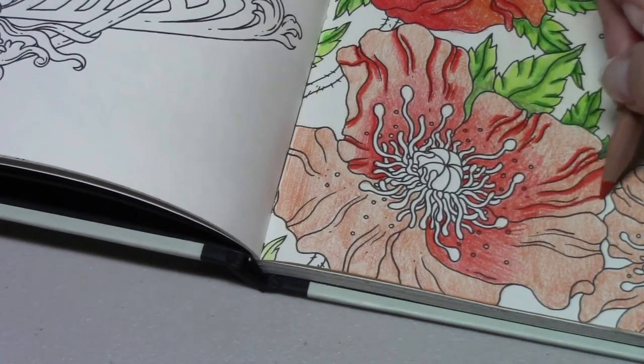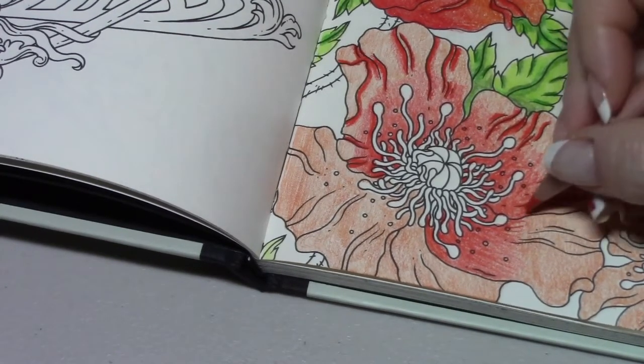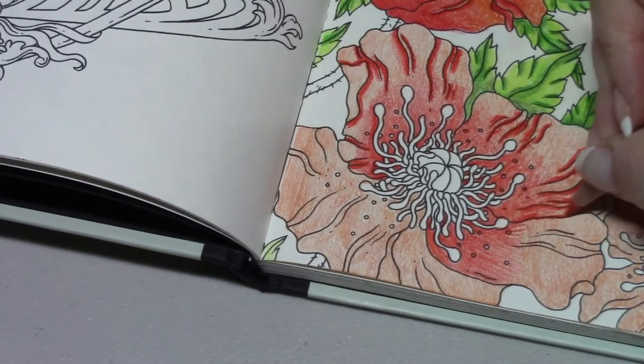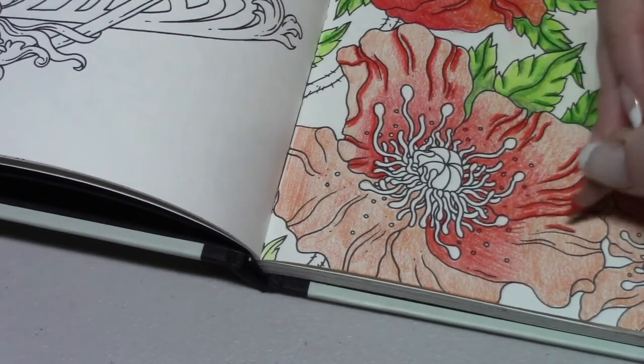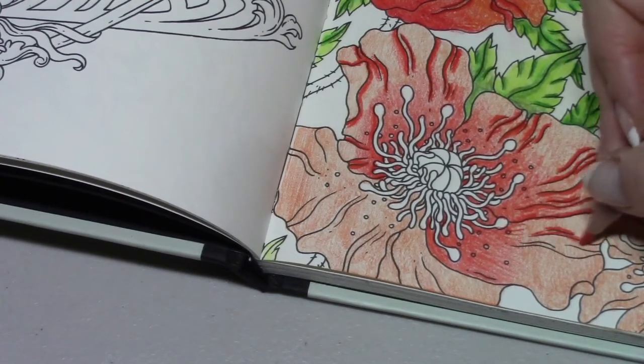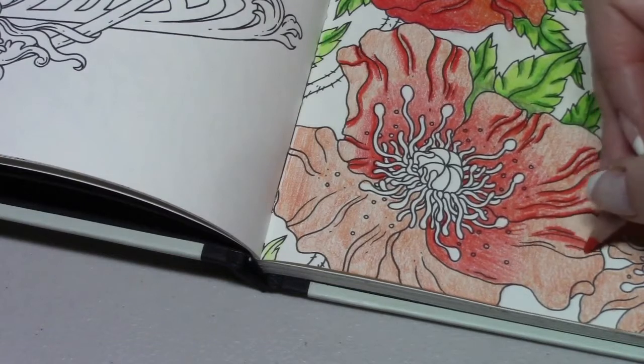I know I did this a little bit different than that flower, but that's okay, because no two flowers are exactly the same, right?